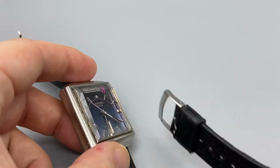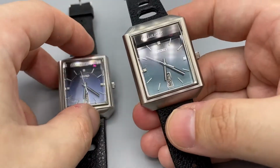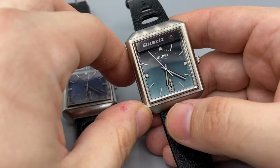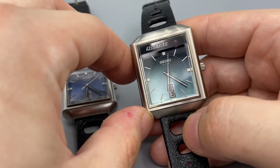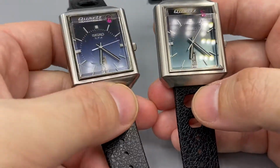Let me just clean the green one because they are sort of dust magnets. And here we have, again, sorry for some dust here. There's one little scratch, but the dial is absolutely clean, and aside from the scratch in the center, as is the crystal. And in both cases, you see there's a gradient.